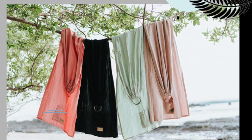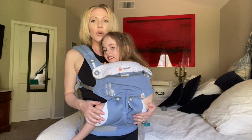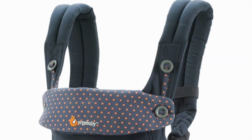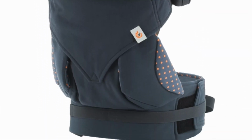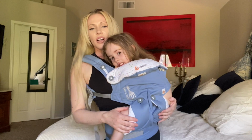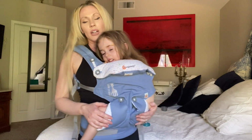Let's move on to the final review. Without further ado, I'm going to review my favorite baby carrier. This is the older version of the Ergo 360 carrier. It's the one with the Velcro attachment and buckle instead of just the buckle. I'll get into a couple of reasons why this one is my favorite over the other ones.